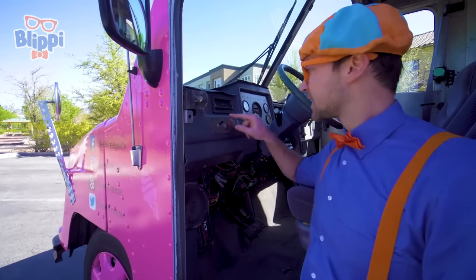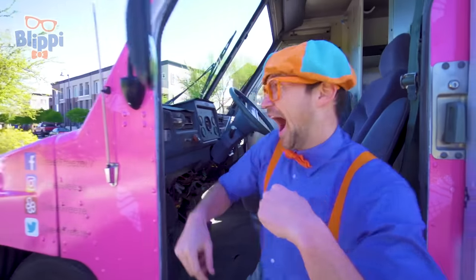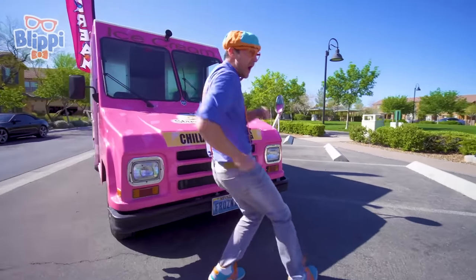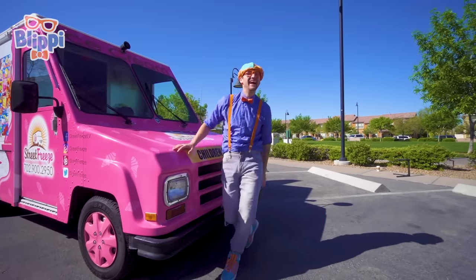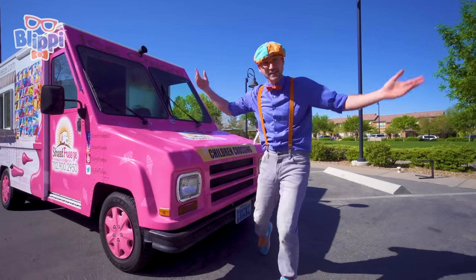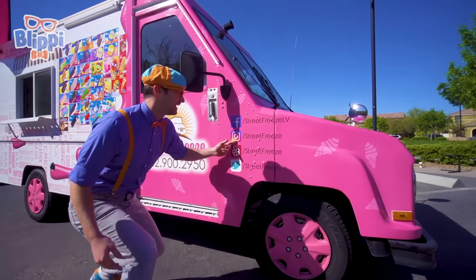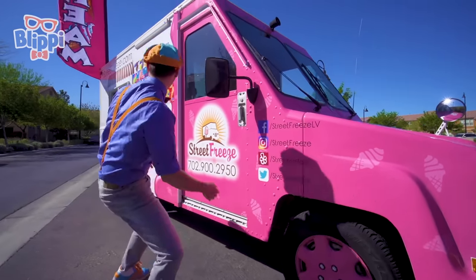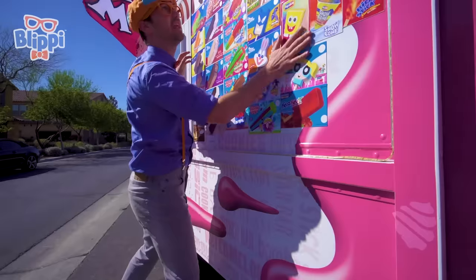Ooh, you see this? This is a switch for music. You hear that music? That means the ice cream truck is coming to you so then you can get some ice cream. Ooh, and look at right here. Some social media of this exact ice cream truck in Las Vegas, Nevada. Sweet. Oh, and look right here. Look at all these ice cream choices we have.